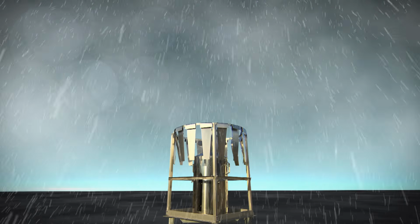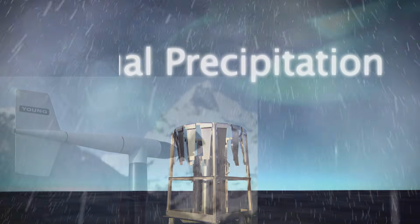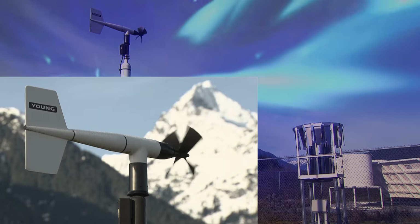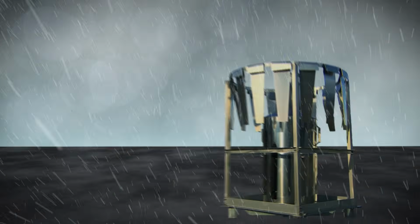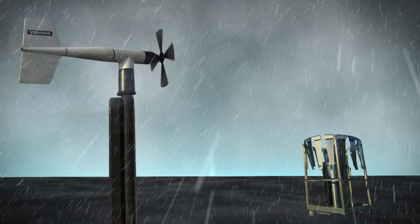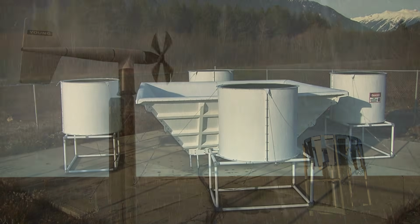When the wind is blowing, it will affect the amount of rain and snow captured by the precipitation gauge. To measure actual precipitation in these situations, a wind sensor is set up near the gauge to record wind speed and direction to help calculate actual precipitation versus the amount of precipitation caught during windy times.